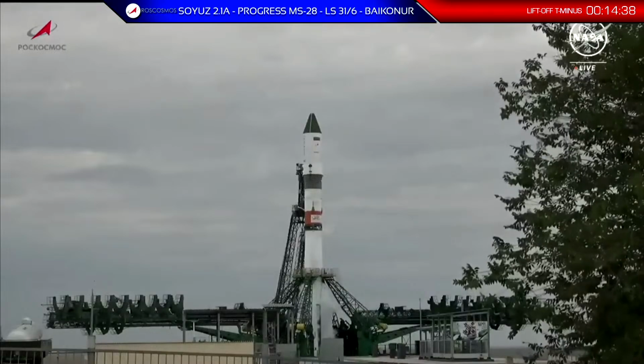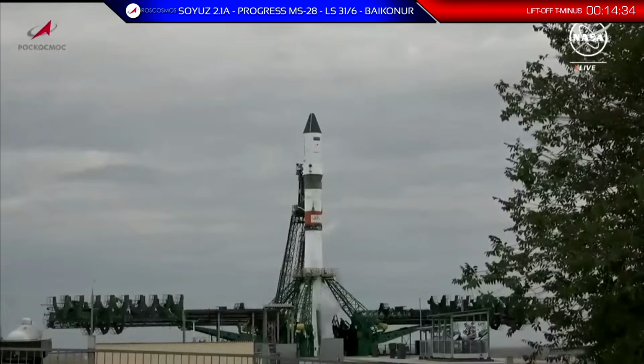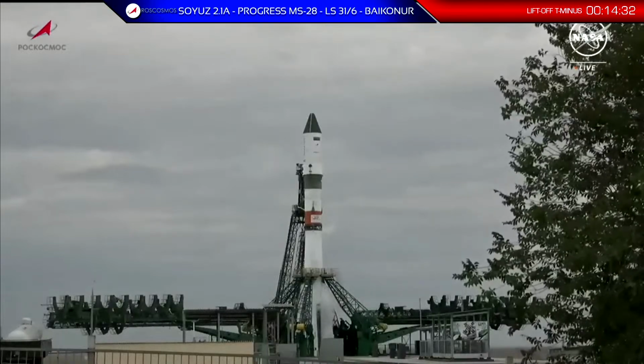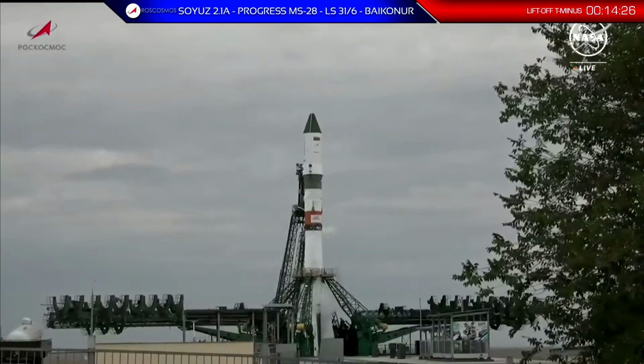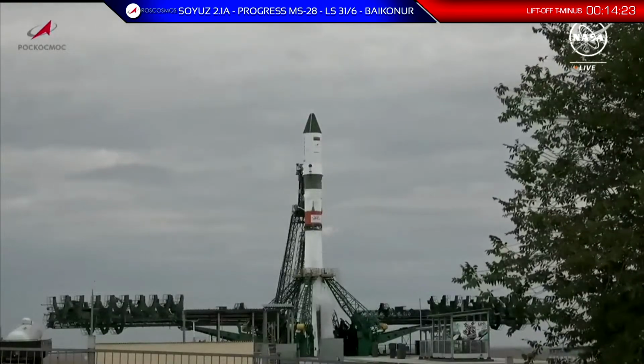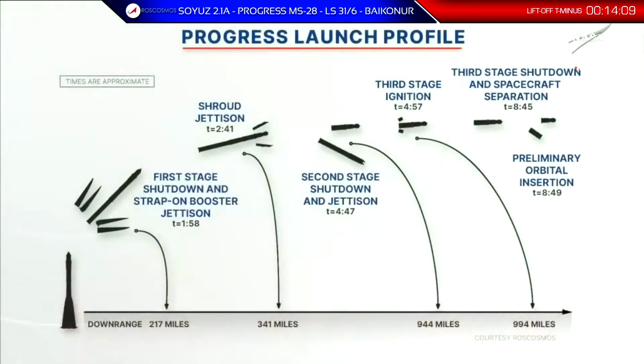Again, an overcast morning on a Thursday morning at the launch site in the Central Asian desert, but everything is proceeding well. The rocket is fully fueled, ready to begin its journey to send the unpiloted Progress resupply ship to its preliminary orbit. The ascent milestones, as they occur, that you'll hear the calls as we proceed through the ascent timeline. At about the 1-minute 58-second mark after launch, we will see first stage separation. The side boosters will separate from the Soyuz booster.